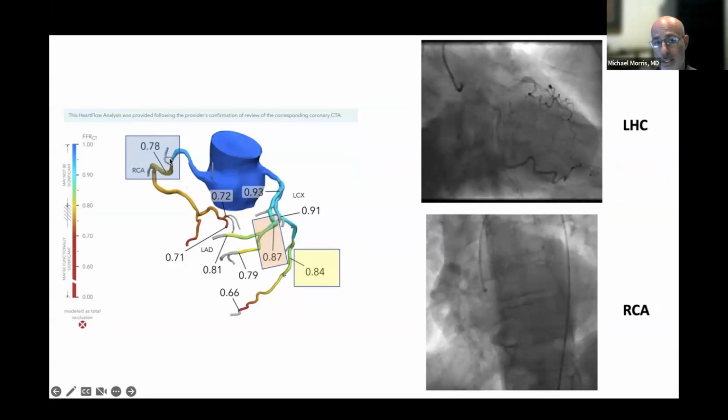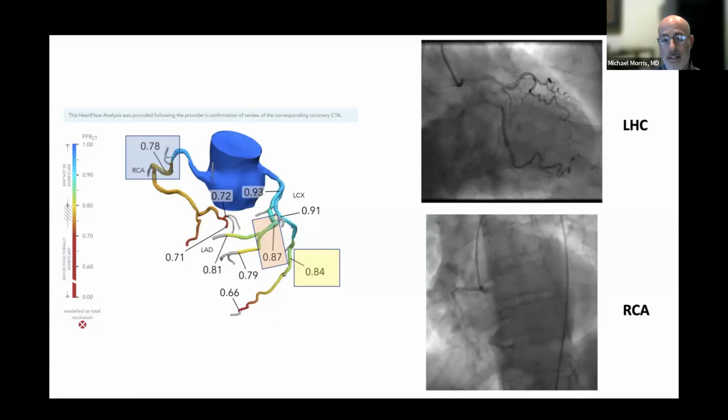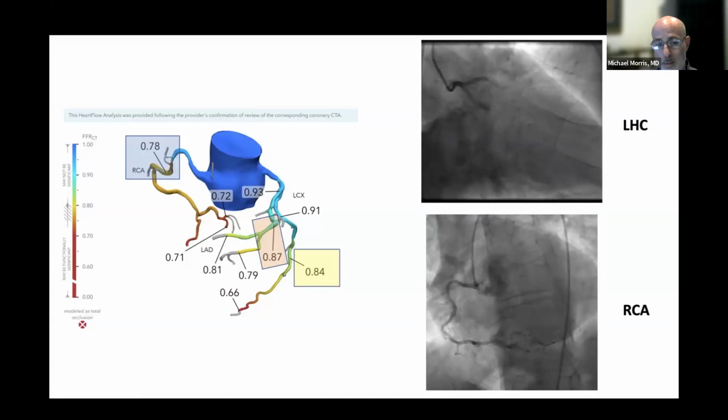The patient was then referred for angiography. As you can see here on the left heart cath here in the LAD, there's no significant disease. There is a significant stenosis here in the proximal left circumflex, but that was not hemodynamically significant by iFR. And then lastly, there's this severe stenosis in the RCA, which corresponds to the area identified on the coronary CTA and the FFRCT, and that was hemodynamically significant by iFR, and that was stented.